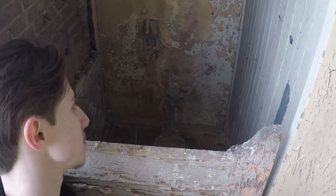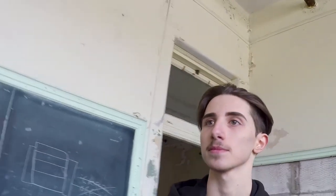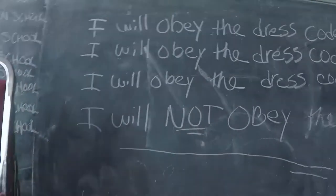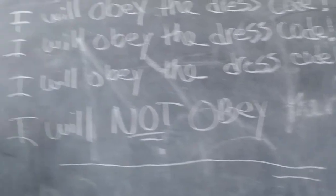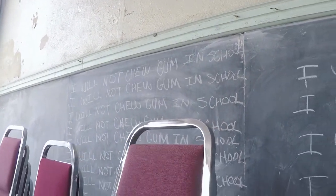This is the only one with a toilet. Every other one's been ripped out. So it looks like this is just a little storage room. Oh wow, look at that, there's writing on the chalkboard. I will obey the dress code. I will not obey the rules. And over here it says, I will not chew gum in school, over and over.